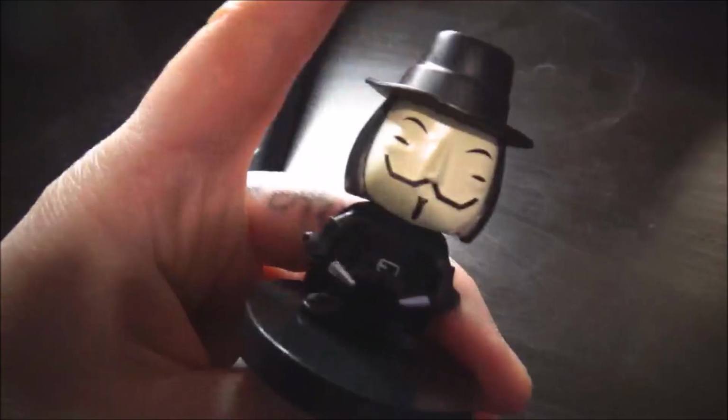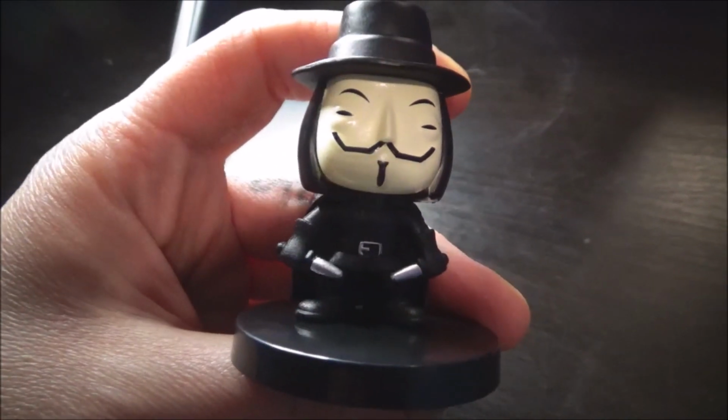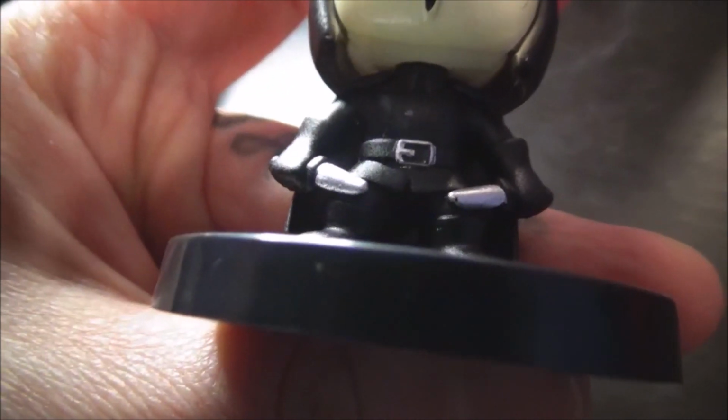Okay, so the last one, I have no idea who this is. I don't know if it's the Sleepy Hollow guy. Is it Zorro? What's the other guy I was thinking of? The Reaper? Jack the Reaper? I have no idea who this is. So if you guys know who this is, let me know. Because I really don't know who this is. He has a knife in his hand or swords or something. I have no idea.